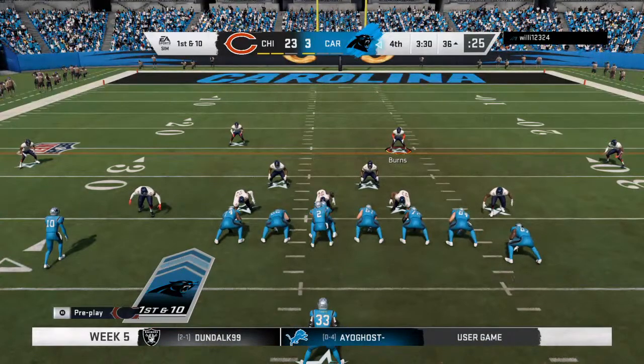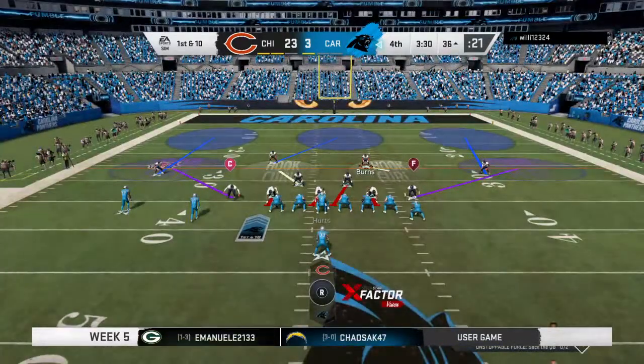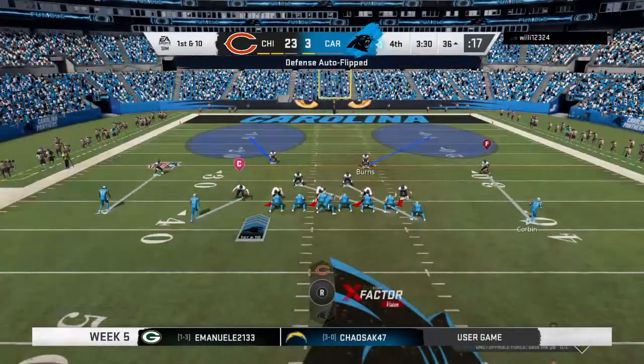Kill. Undercrunch. Delta. Check. 53, go. Check. 53 is mine. X3.